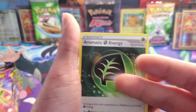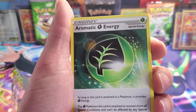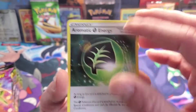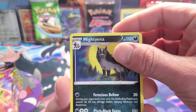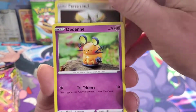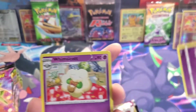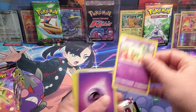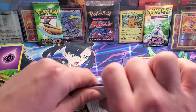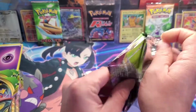Go right into a Psychic Energy. Look at that, Aromatic Energy. That's new. As long as this card is attached to a Pokemon, it provides a grass energy. The grass energy this card is attached to recovers from all special conditions and can't be affected by any special conditions. Yo, that's like a game changer for a grass deck. That's crazy. All right, we have Mightyena, Pincurchin, Blitzle, the kiddo Skiddo, Ferroseed, ooh, look at that, the Dottler is so cute. We have a Drilbur. We have a Clefable Reverse Holo Rare and a Whimsicott. All right, there we go. Whimsicott, non-holo rare. Put that there, and let's get right into one of these Celebi packs.